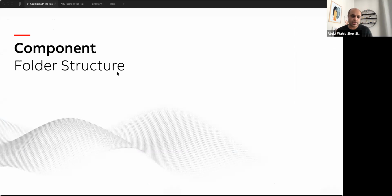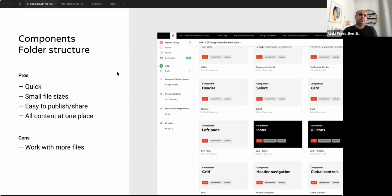Cool. The next big thing about the file is that we changed the folder structure of our components. When we started this design evolution, one of the big things previously was that we were doing one big file with all the components in that one big file. There was a time when you opened this file, it took time moving around in the file. If you have a lot of pictures, it sometimes slows down and takes a lot of time to load pictures. We tried both sides, the one big file and small files for each individual component.